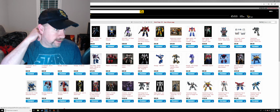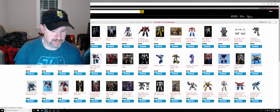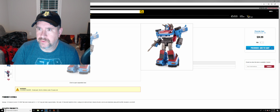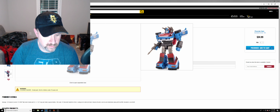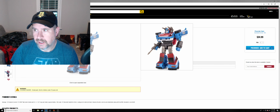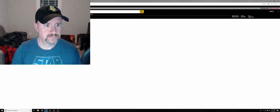All right, so this is the latest pre-orders from TF Source. And some of the stuff just went up today. New Ages. Let's take a look here at Smoke Screen. And see, $34. And these figures are fairly small in stature. I still don't have any yet. I'm really leaning towards getting a Cosmos because I think that's a good looking figure. Let's back out of here.